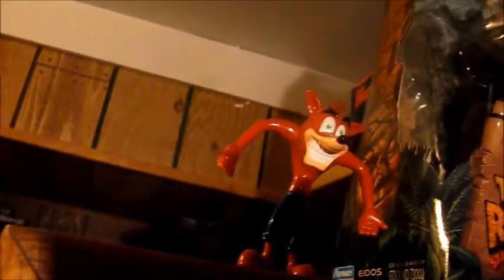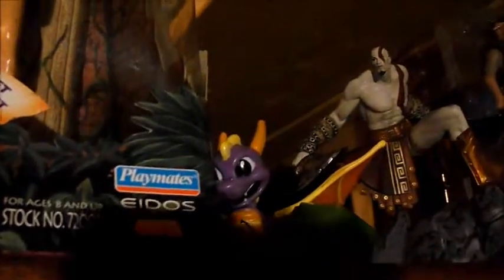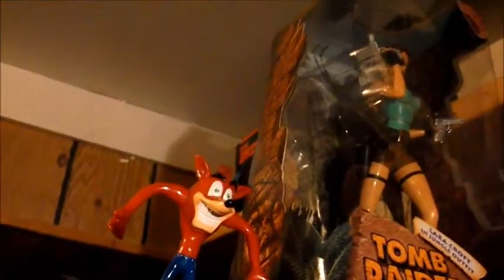So anyways, these are also in order as far as the release date of their first game. I did some research on that. Crash Bandicoot came out before Tomb Raider, and then before Spyro and before God of War. God of War came out before Uncharted. These were pretty close, I think the same year, but I looked at the month also.